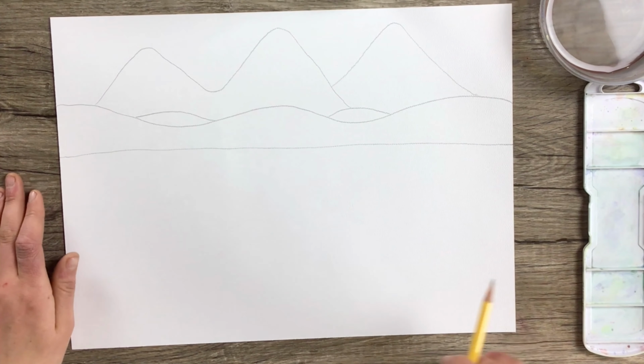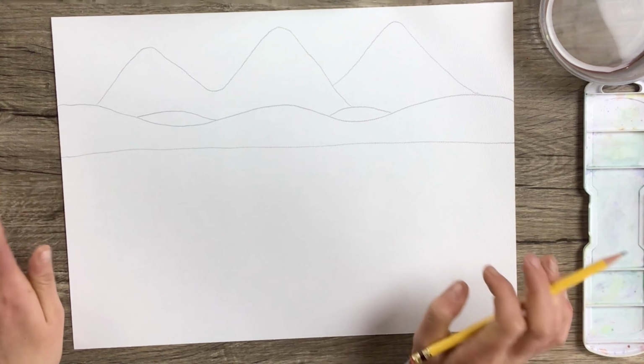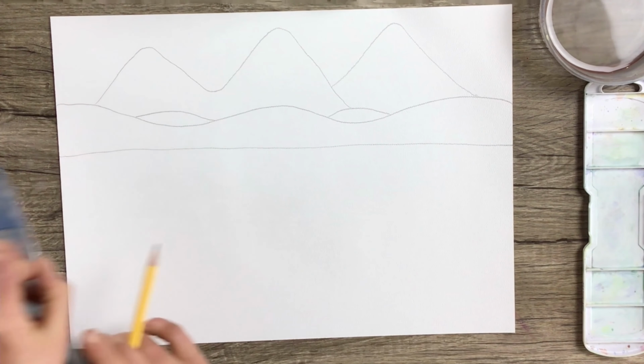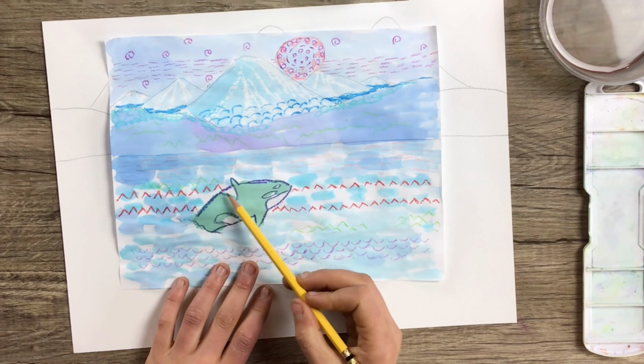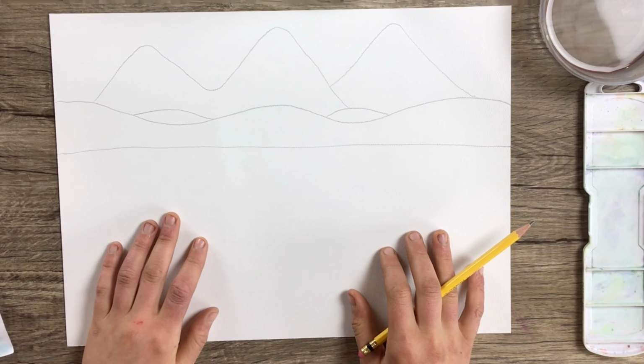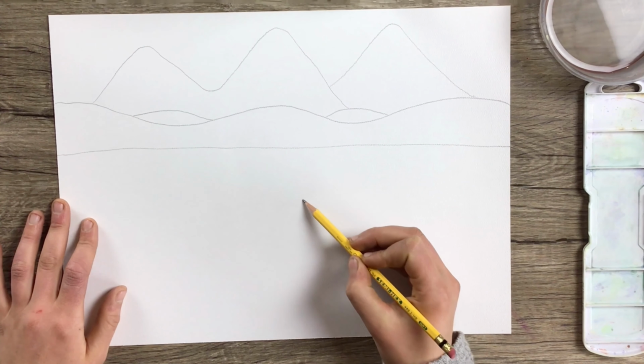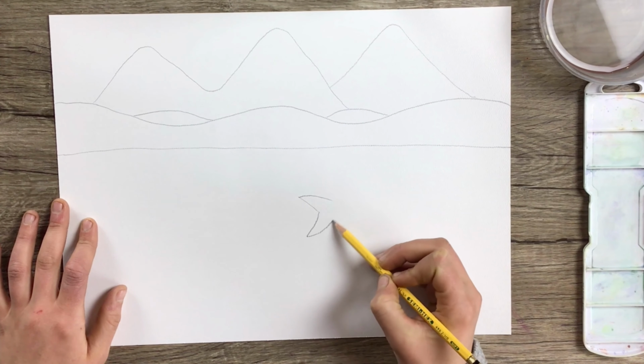Now, if you want to draw an orca, like the one in Orca's Strait, that is great. That's what I did for my first one here, is I drew this orca. Or if you want to draw some other fish or sailboats, any of that would be great. So I'm going to draw some fish for this one, actually.